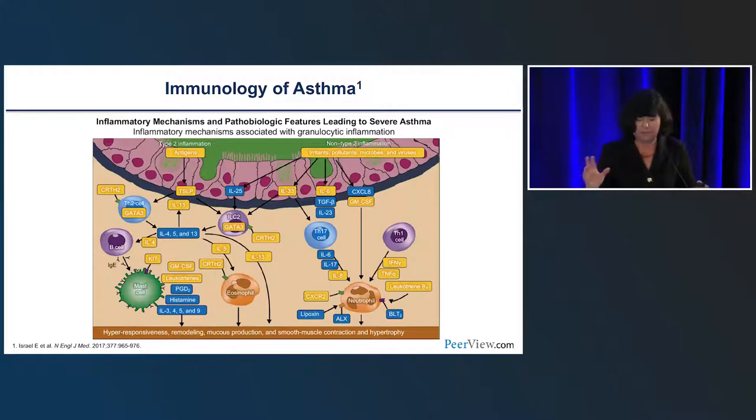And it can go a couple of different ways. On the one side, TSLP and IL-25 can lead very much to the type 2 inflammation we've been talking about, through dendritic cells, activation of Th2 T cells, and ILC2s, leading to activation of mast cells and eosinophils and bringing in profound inflammation through IL-4, 5, and 13.